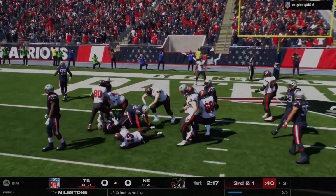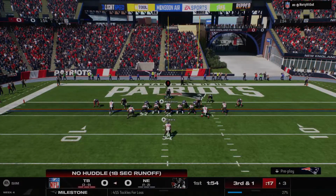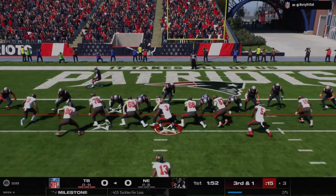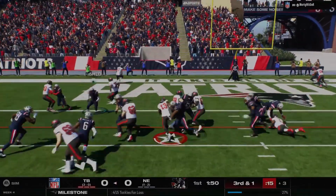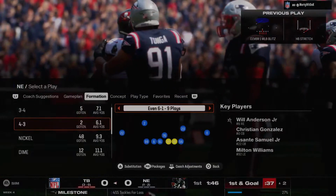Blown back, it's the handoff. And the hit stops him cold. Well, he maybe got back to the line. Back to the well again. And he'll get them enough for a first down.